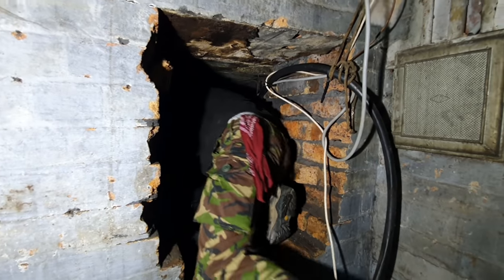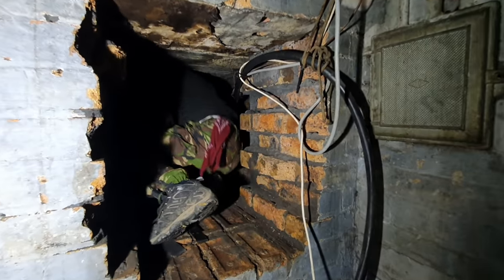Yeah. I've got to take my bag. There's just a hole in the wall. Random. Need the light. And when the light goes off, if we're down here, it's going to be pretty spooky.